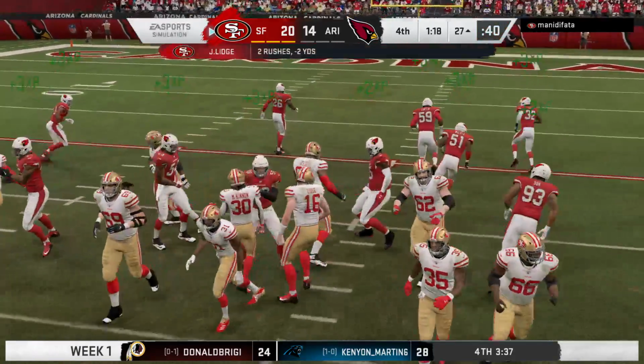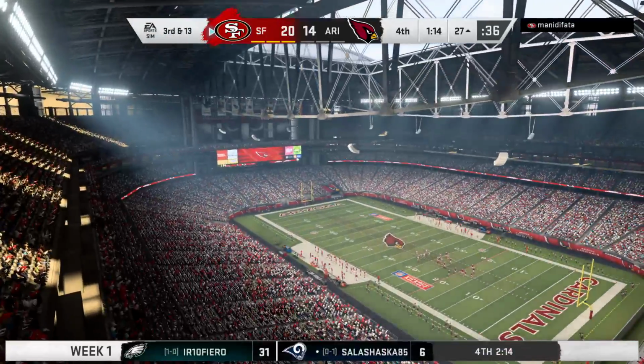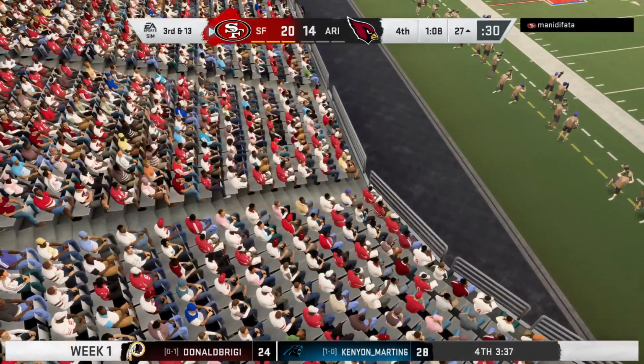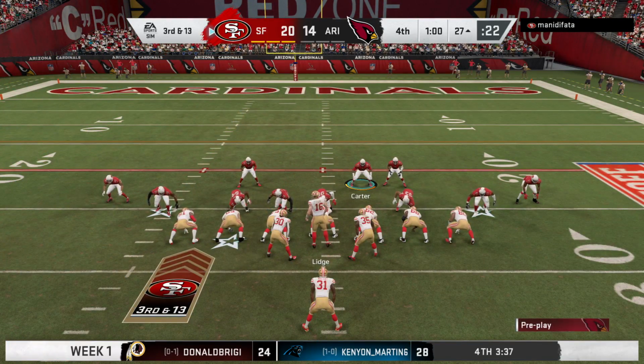Down to a knee for the 49ers. This one about to be on ice. It's a loss of a yard. And it's third down. 50, plant. Watch the slap, watch the slap.